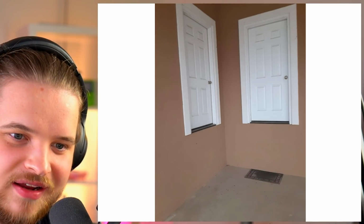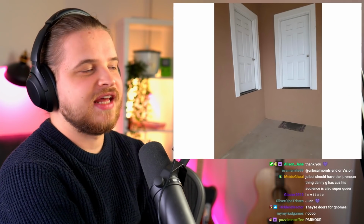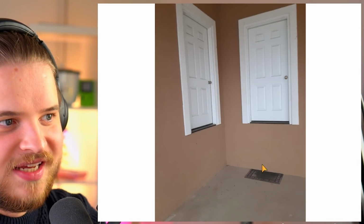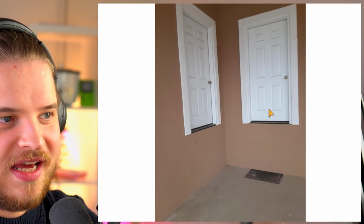It's so weird to look at. It kind of looks like it's just been pasted in. It looks like it's MS Paint and they've just pasted the doors in. The funny thing here is that there's a doormat where this door gets actual clear use. How do you even reach the handle?